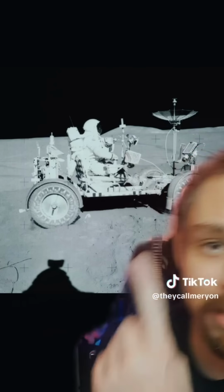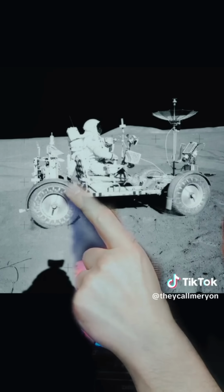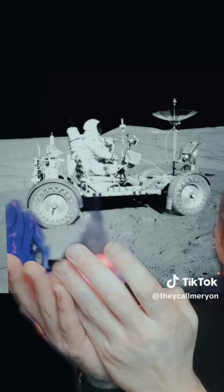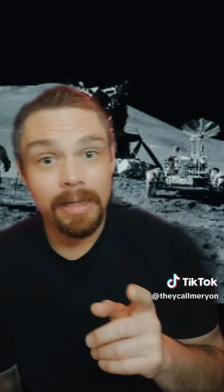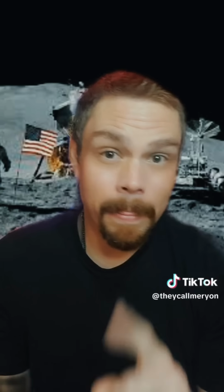Now let's go back to this picture for a moment. Is there anything you guys notice? Like, I don't know, the lawn chair with duct tape? Or the fact that it doesn't appear that it could fold at all? Because NASA's claiming that somehow that was folded inside of here. I'll show you.